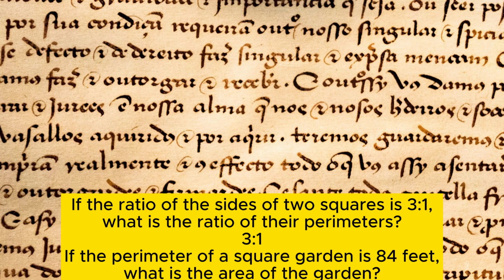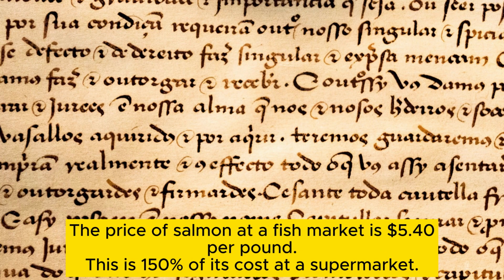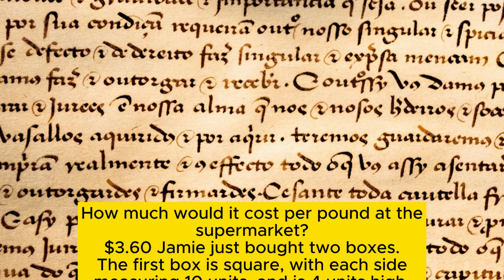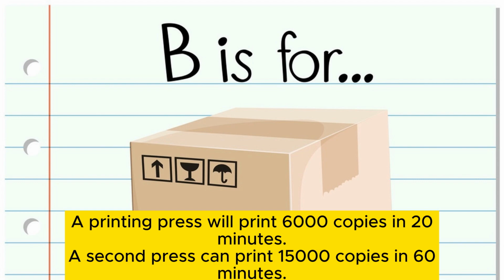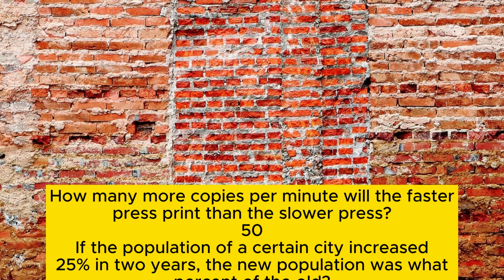The price of salmon is $5.40 per pound. This is 150% off its cost to Peter. How much will the detergent cost? $3.60. The first box is a square box with 10 units and 4 units. The second box is rectangular and has twice the volume of the square box. If the height of the second box is 5 units and the width is 10 units, what is the length? 16 units. A printing press will print 6,000 copies in 20 minutes. Another press can print 15,000 copies in 60 minutes. If the population of a certain city increased by 5% in 2 years, the new population was what percent of the old?